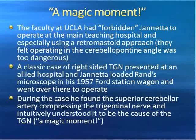So what happens is that one night, a classic case of trigeminal neuralgia presents at an allied hospital, and Dr. Jannetta takes Dr. Rand's microscope with his permission. He loads it in his 1957 Ford station wagon, and he goes over there, and he operates on the patient. And during the case, he found the superior cerebral artery compressing the trigeminal nerve. And right then, intuitively, as he puts it, he thought it to be the cause of trigeminal neuralgia. For him, this was, quote-unquote, a magic moment.